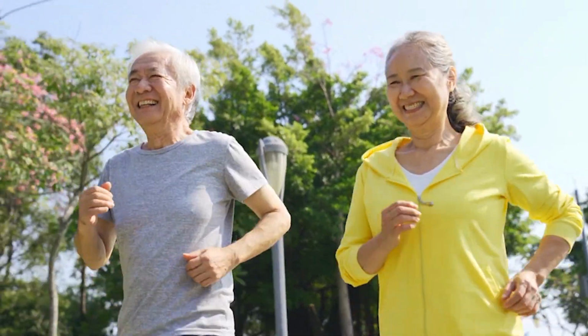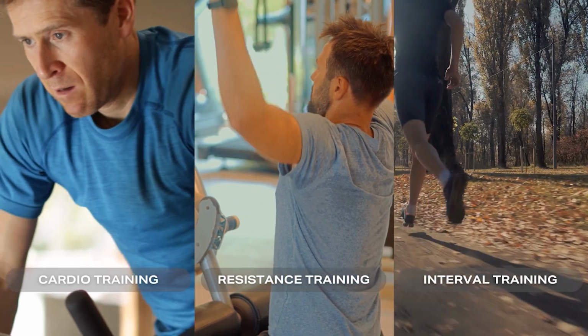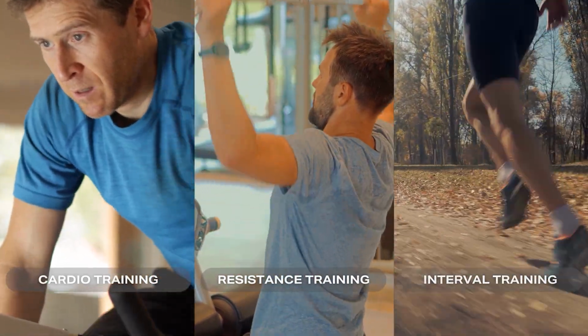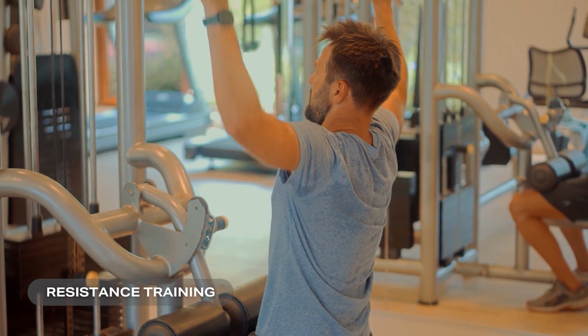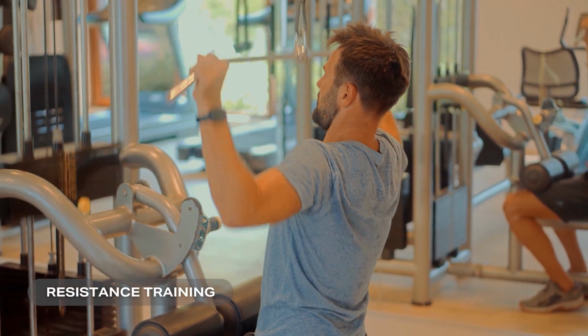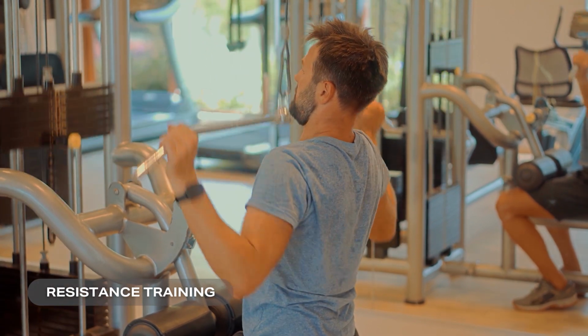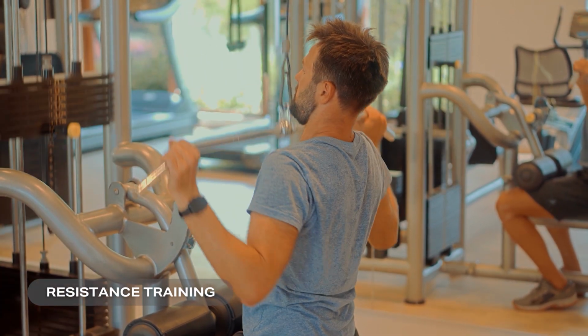The fifth step to longevity is exercise that works for your biology. There are 3 types of training: resistance, interval, and cardio, and all 3 are important for weight loss. Resistance training is one of the most important ones as it prevents your metabolism from declining and helps you avoid osteoporosis and mobility problems such as lower back pain.